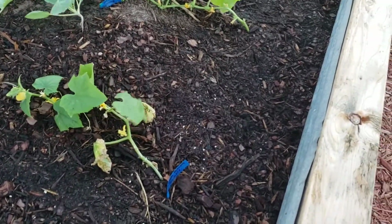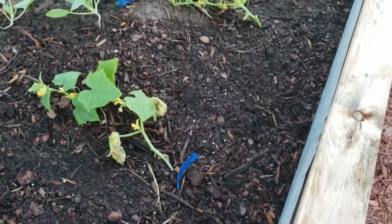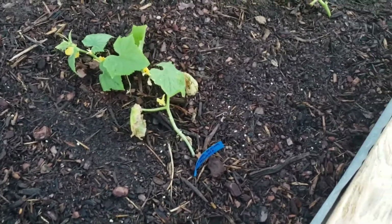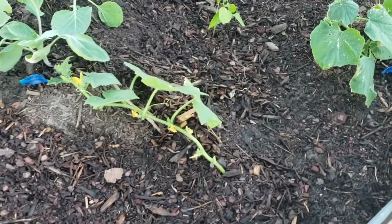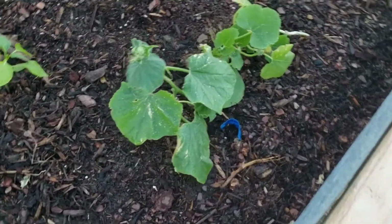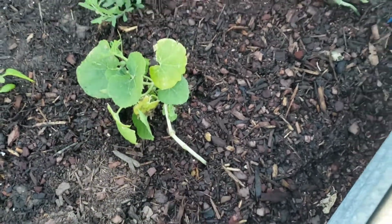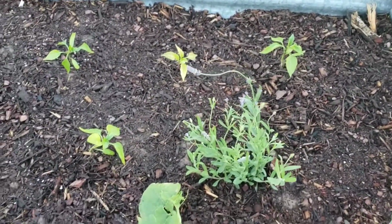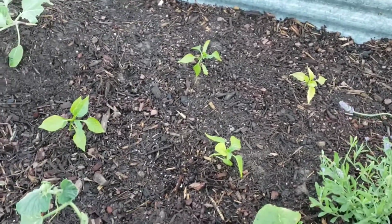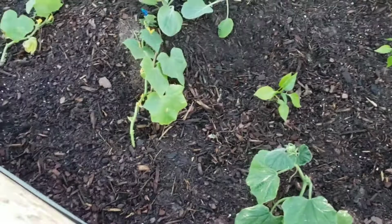And then we have... These really desperately needed to be transplanted, so I'm glad I got them in the ground. They were suffering being in the... Sorry about the neighbor's Harley. They were suffering being in the house and in the cups still. But these are National Pickling Cucumbers. That one and that one. And then this is Market More 77 Cucumbers, and there's three of those. And another lavender plant, which I'm hoping doesn't interfere with anything else too. And then these are sweet banana peppers. So that is what I have this year. Well, for this season, I guess.